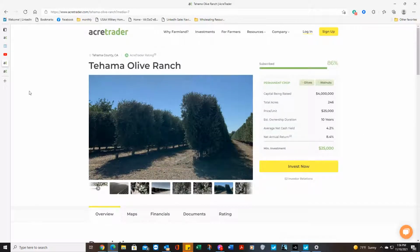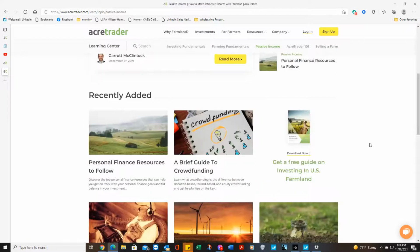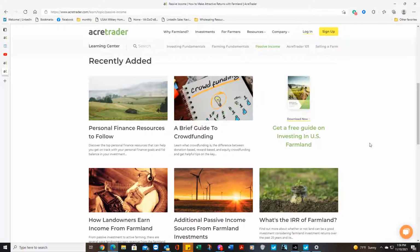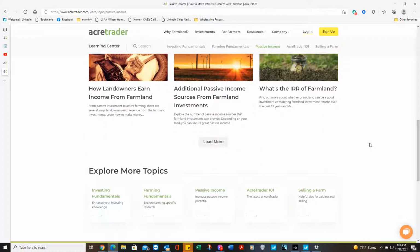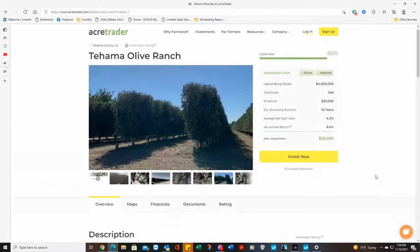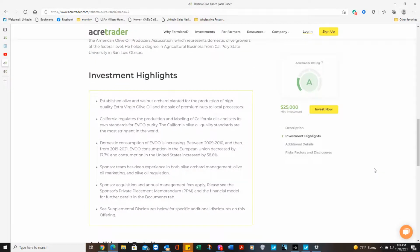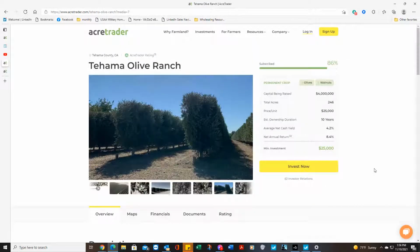But at any rate, 86%. Slowly but surely, they are flowing in. They are flowing in. And so, a free guide on investing in farmland. A wealth, a plethora of information here. Like I said, I want to watch paint dry, but I'm going to do it.